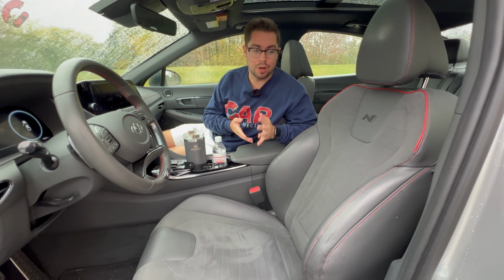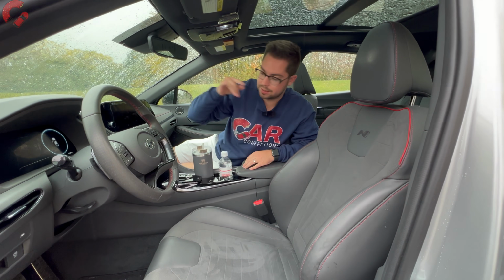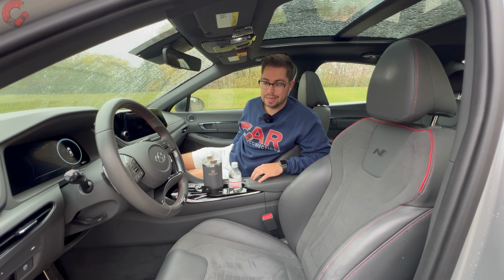But do keep in mind, if you're going to be getting in and out of the car all the time, these pieces right here are going to wear pretty well. And that's the same case here on the passenger seat as well.